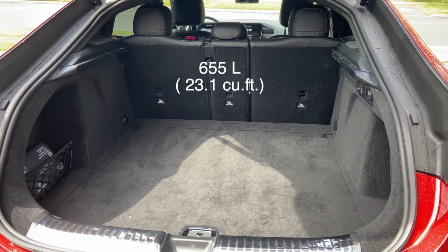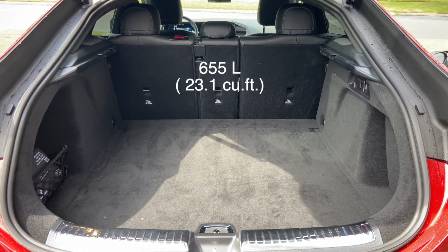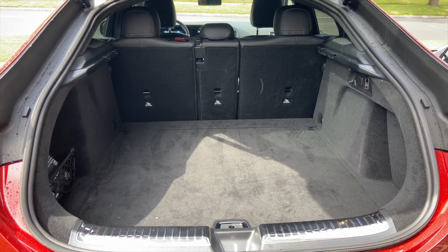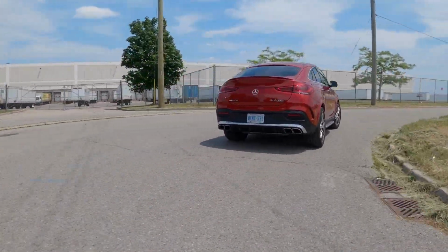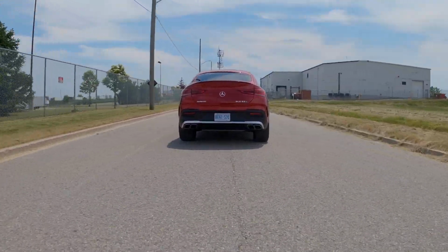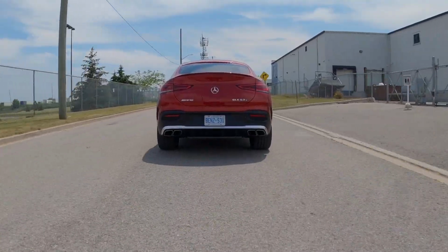So the trunk in this car opens, the power tailgate opens quite high. Massive loading bay. It has 655 liters capacity, which is great. Also, the towing capacity is 3.5 tons. So you can actually tow a lot of stuff in this. Could you tow a boat with this? You could tow my mini race car on a trailer, no problem.